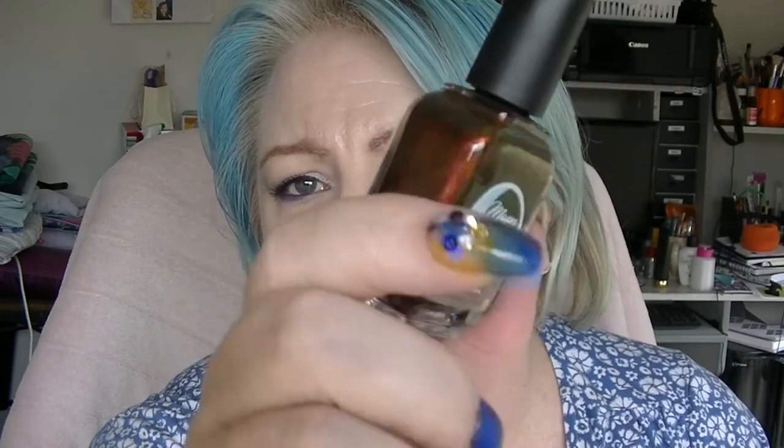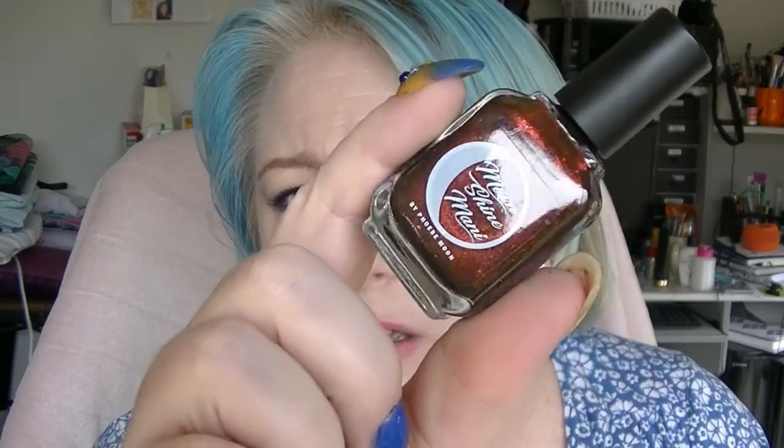We have another. This one doesn't want to come out of the bag. It's another Moonshine Mani. This one's more of a duochrome, green to red. This is Molten Core, so it's kind of got that lava-y look to it. Very cool. Running out of space. We have another Linby Designs. I'm still pulling out worms.